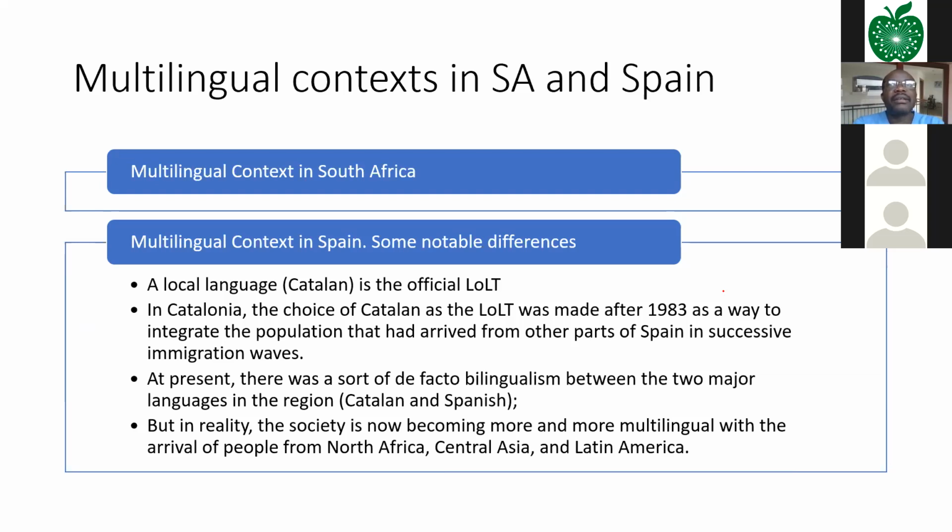But then the key difference here is that in Catalonia, the official language of teaching and learning is Catalan, while in South Africa, the official language for teaching and learning in the first three years of schooling, up to grade three, is the home language, mostly for those in public schools. And the switch is done in grade four to English, in both private and public schools. Okay, so from grade four onwards, the language of teaching and learning is English.